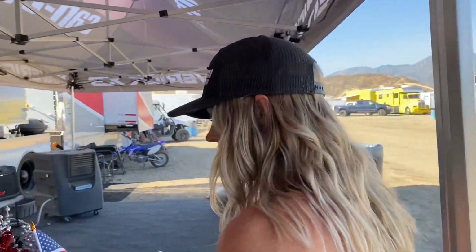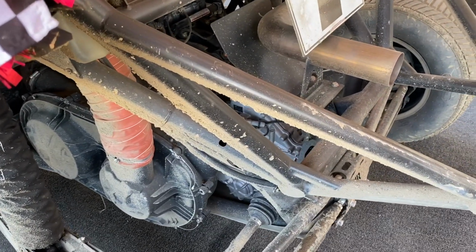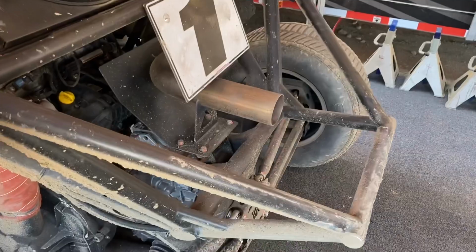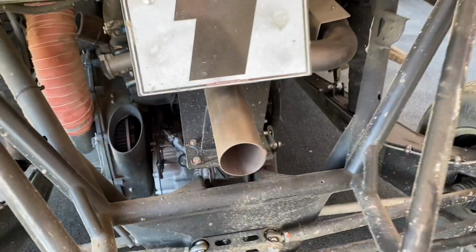As far as everything else goes, it has to be a factory motor. You're not allowed to touch the motor. Factory clutch, all the diffs and everything, front diff, rear diff, all have to be factory to spec. You are allowed to run aftermarket axles, so we partner up with Demon Power Sports. We run their HD Extreme axles for the Can-Am. This will fit any 72-inch Can-Am out there on the market. They've been fantastic.